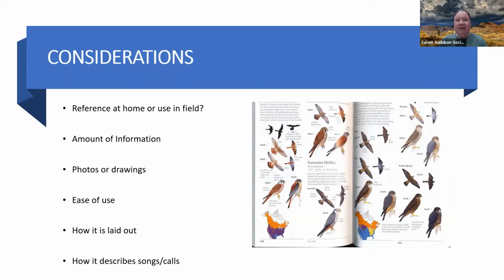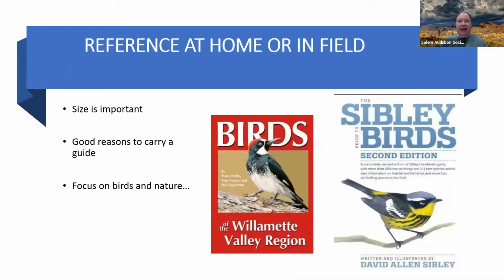We'll discuss how you can discover the best guides. First consideration, reference at home or in the field. How are you going to use the guide? So let's go into that. So size is important in this.